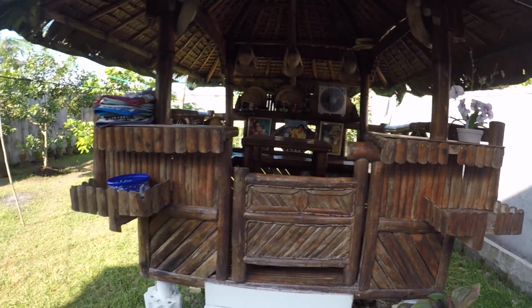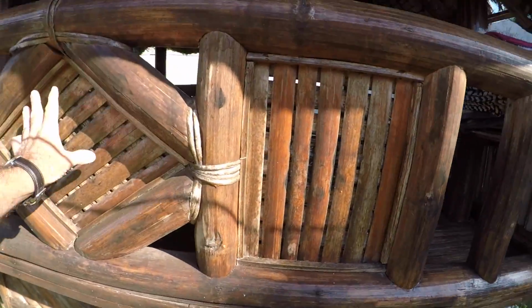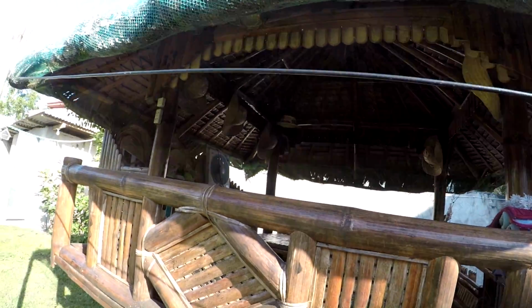This is the exact same model. The only difference between yours and mine is that mine's like this in the center, but over here they did the rope. It's the rope. Different design. Yeah, a little bit different.